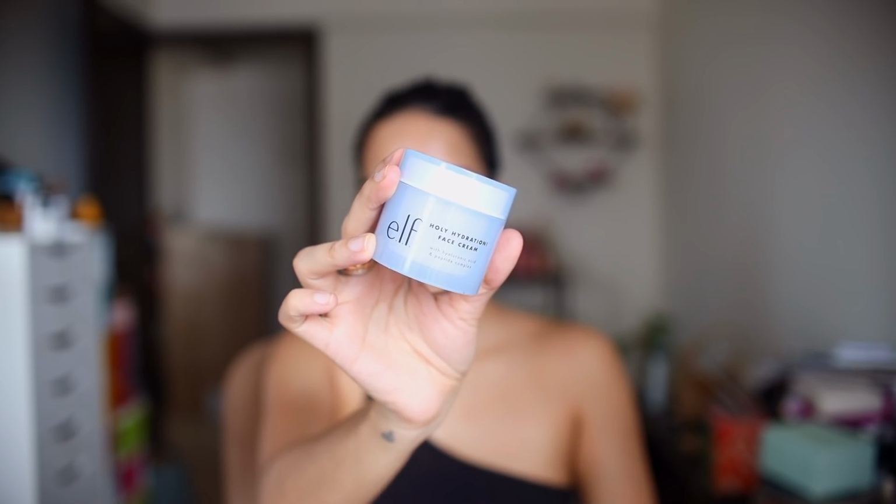Okay, so the first thing that I'm going to use is their Holy Hydration Face Cream. So I'm going to start this as a base. Right, so this is just like a moisturizing cream. It's not makeup, and you can use this at night also, as it says. Ooh, that feels really soft. I really like the finish of this. It's very cushiony and this is one of my favorite moisturizer textures. It's very similar to the Belief moisturizing balm.